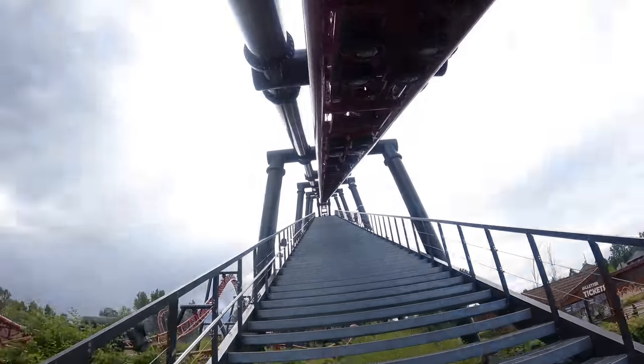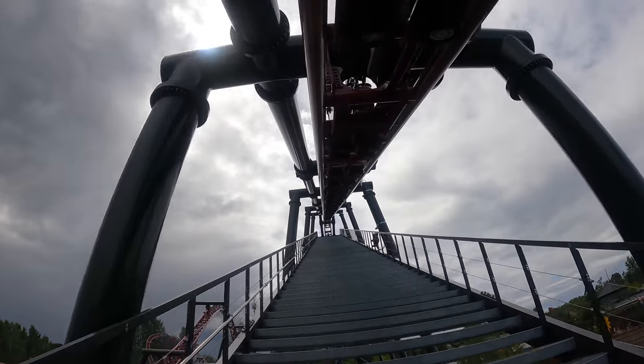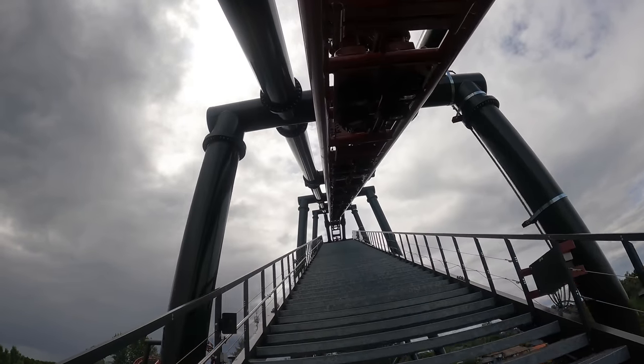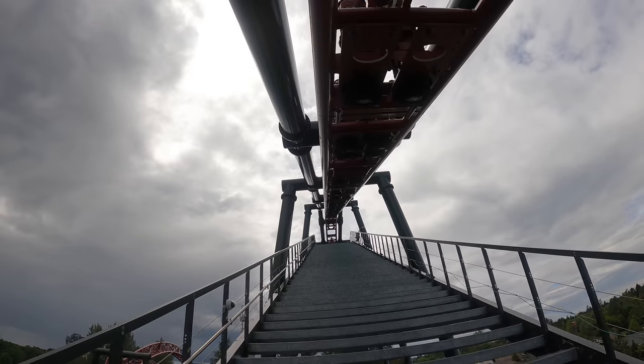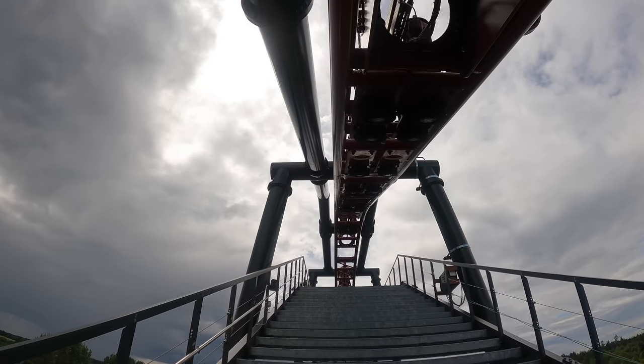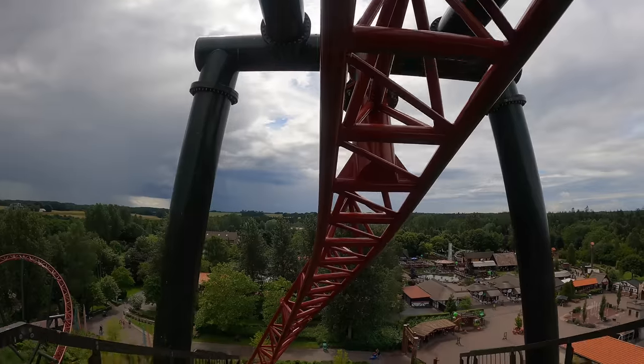Damn, that was awesome. Oh look, and the sun's starting to come out some more. That's awesome. Okay, I have high hopes. This is really, really cool. The theming on the launch sequence is amazing, guys. And this layout looks super fun. I'm definitely excited for this one. Here we go.